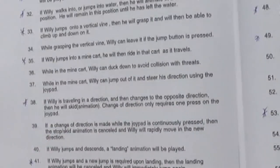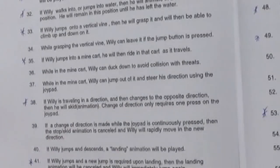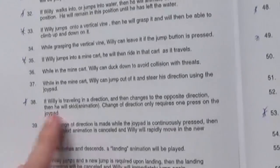If Willy jumps on a vertical line, then he will grasp it and he will then be able to climb up and down on it, not in it. If Willy jumps onto a minecart, he will ride the car as it travels. Again, was cut. If Willy is traveling in a direction and then changes to the opposite direction, then he will skid. There's going to be an animation for that. Change of direction only requires one press of the joypad.